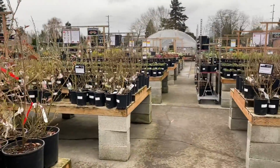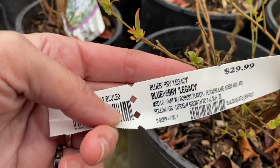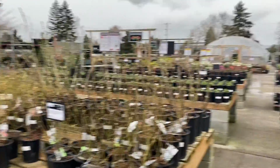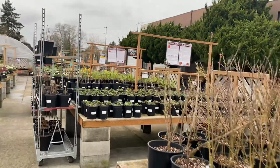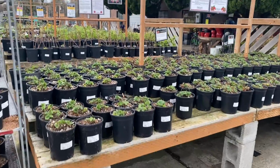Just be aware, if you aren't in the Pacific Northwest and you are planting your blueberries, they do need a soil pH of 4.5 to 5.5. Here, we don't need to amend them because our soil is already really acidic, but where you are, they will not flower and bloom if the soil is too sweet. So now is the time to be planting blueberries.